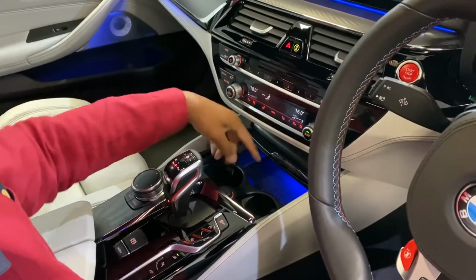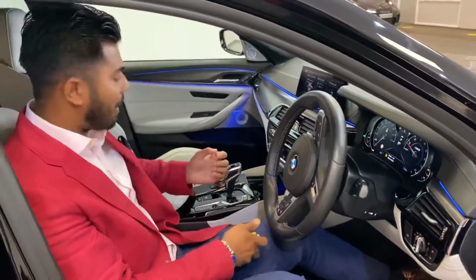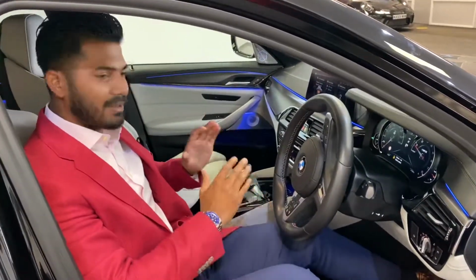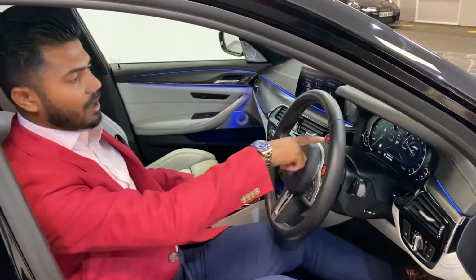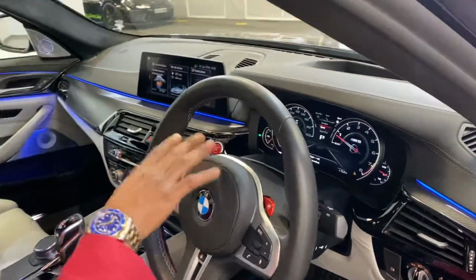pad for your phones. How many times have you been in your car and you've stuck it on a USB somewhere and there's wires hanging about? Isn't it so nice to be able to just put your phone down there and it's just charging whilst you're driving about? And that, for me, again, makes a difference. All the dials change colour depending on what setting you've got it in. Like I said, you can do all that.